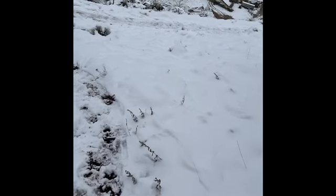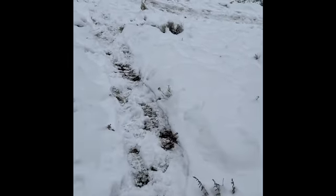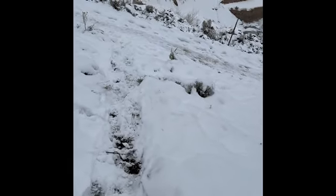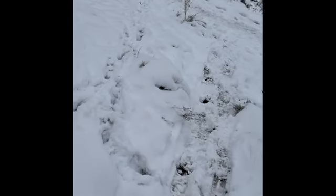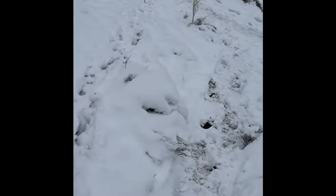If I take the ridgeline, I might be better off anyway, because there's not as much snow usually up there because it gets more sun exposure. So I'm going to go that way.